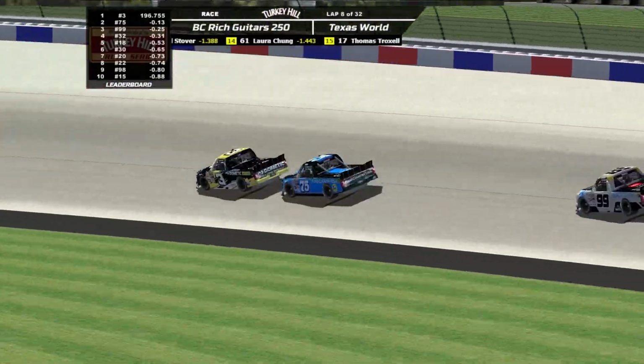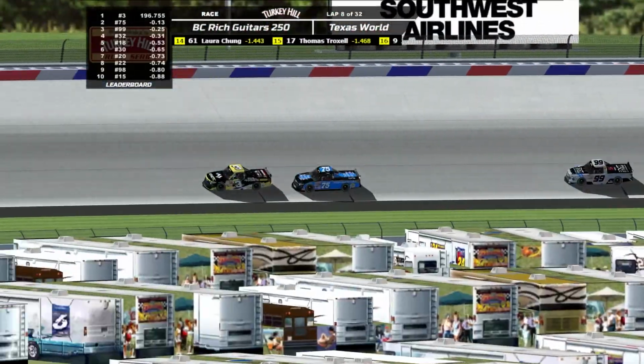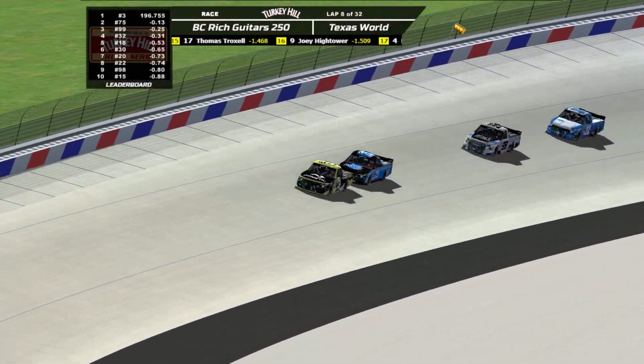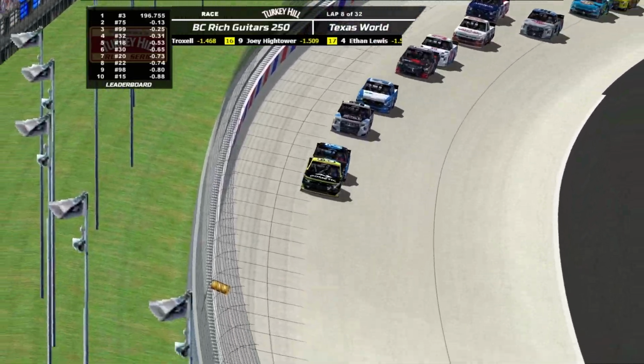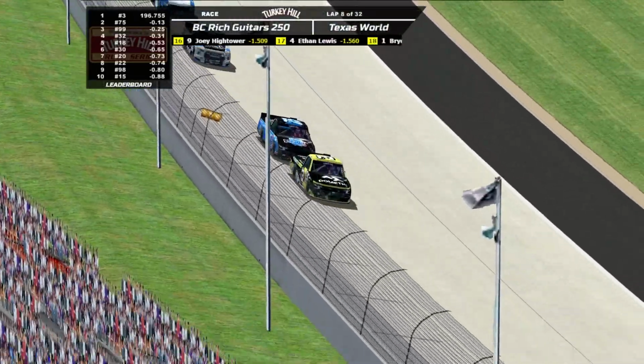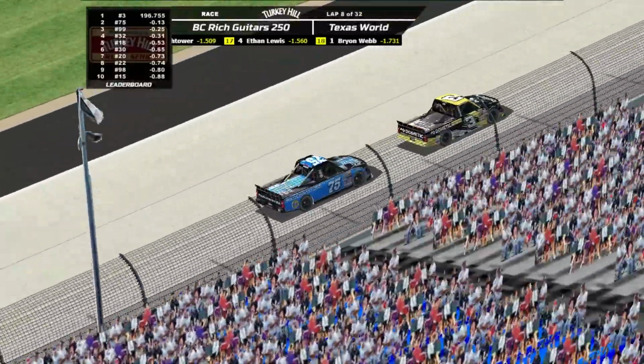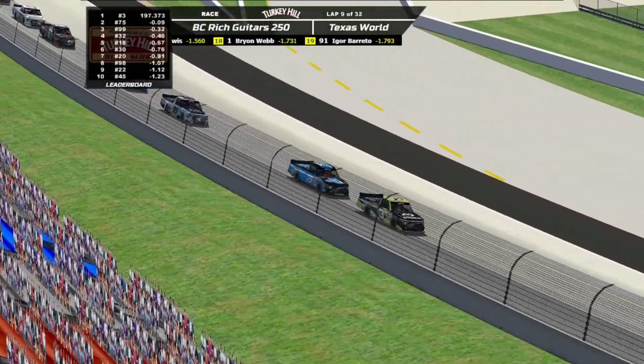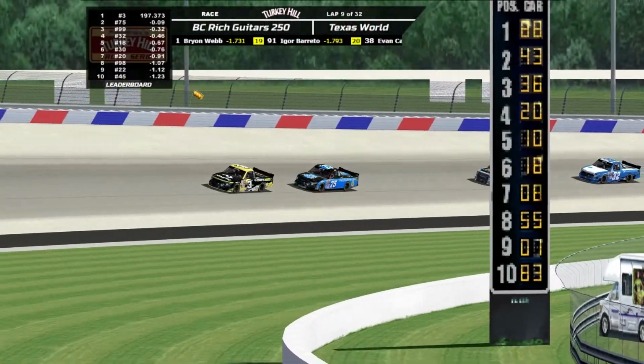Sebastian Kukulon right on the back bumper of Shane Lake for this top position. We'll have to see if this 75 finds any way around the 3, but Shane Lake has led every lap so far here at Texas World. Of course, you get an extra bonus point for leading the most laps in this event, so we'll have to see who ends up getting that done as well. But Kukulon looking very strong in this 75 early on here in the BC Rich Guitars 250.